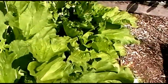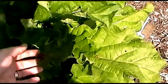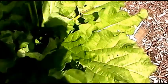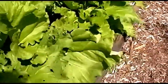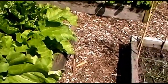And of course the rhubarb. The rhubarb's doing very well, but it is producing these flower heads, and thank you very much to the person who suggested I remove them. I will go and find my secateurs in a moment, and I'll just snip those off. We've had a few stalks off them already this year. Really nice. I'm really enjoying those.